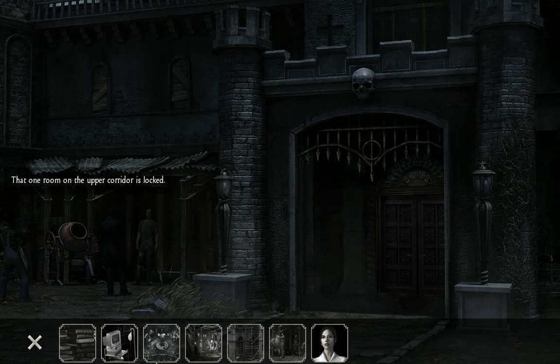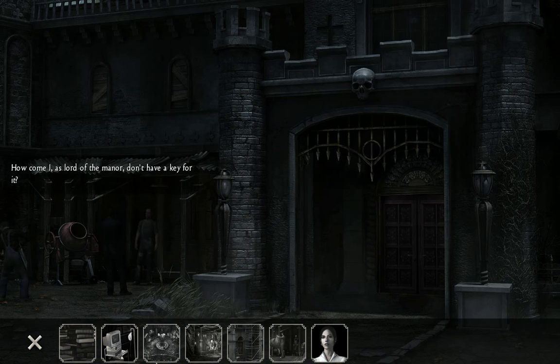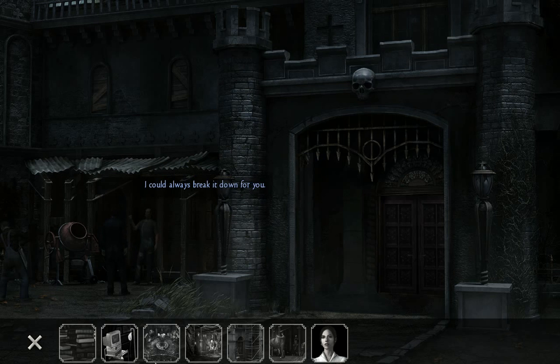That one room on the upper corridor is locked. Miss Antolini's room? Yep, she always locked it. She was scared we'd pay her a visit in the night. How come I, as Lord of the Manor, don't have a key for it? She probably took it with her. Can you open the door for me? Why? The room has already been completely renovated. I'm sure Miss Antolini will turn up in the next couple of days. Or send the key back. And if she doesn't? I could always break it down for you. Thanks a lot.